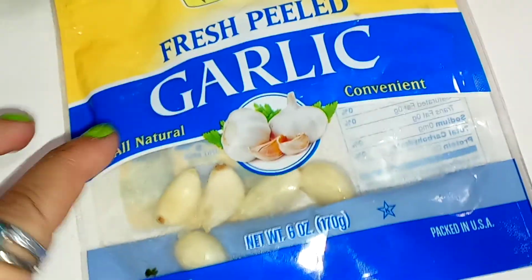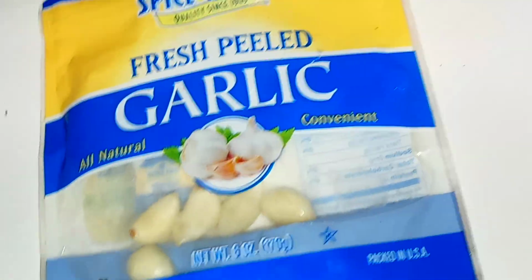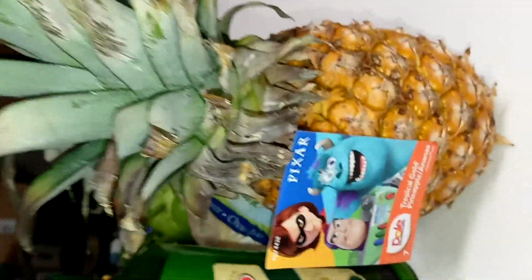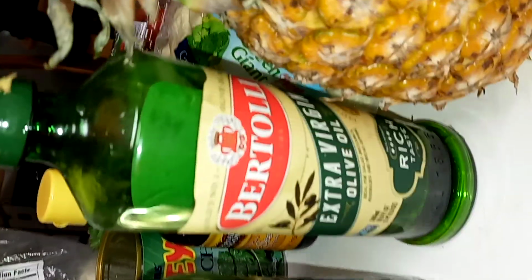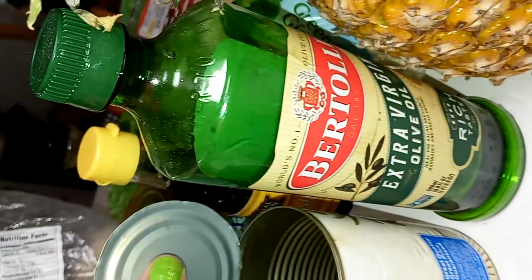We even got garlic to throw on. I'm trying to finish up this package of garlic, which I got almost 2 months ago. And then we're gonna have to make time to cut this pineapple for a Hawaiian style pizza topping. And the pineapple is also from Walmart. It's from my previous order from Walmart. They delivered it. And sometimes they sprinkle olive oil on top of pizza for extra flavor.